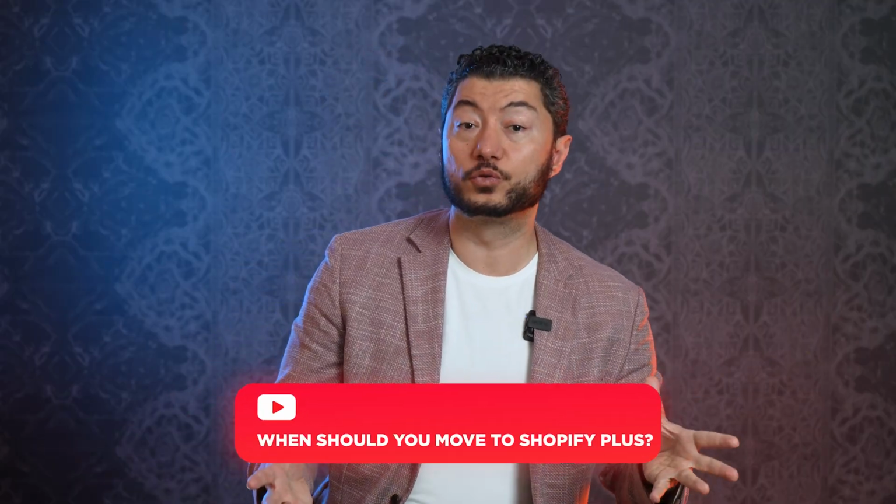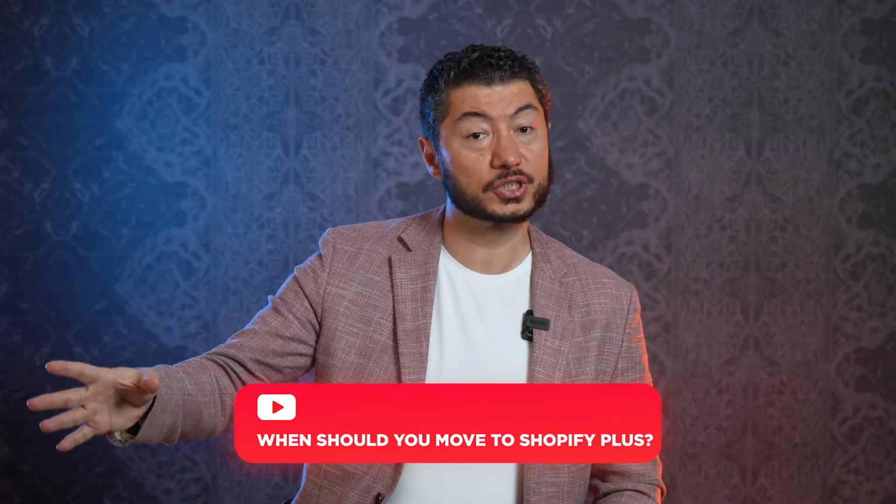When should you move to Shopify Plus? Now, if you're on Shopify and doing over $2 million, it might be time to move to Shopify Plus. If you are on another e-commerce platform, it's time to move to a platform like Shopify Plus when you are doing a few million dollars, but when you're also feeling that you're hitting that ceiling, right?